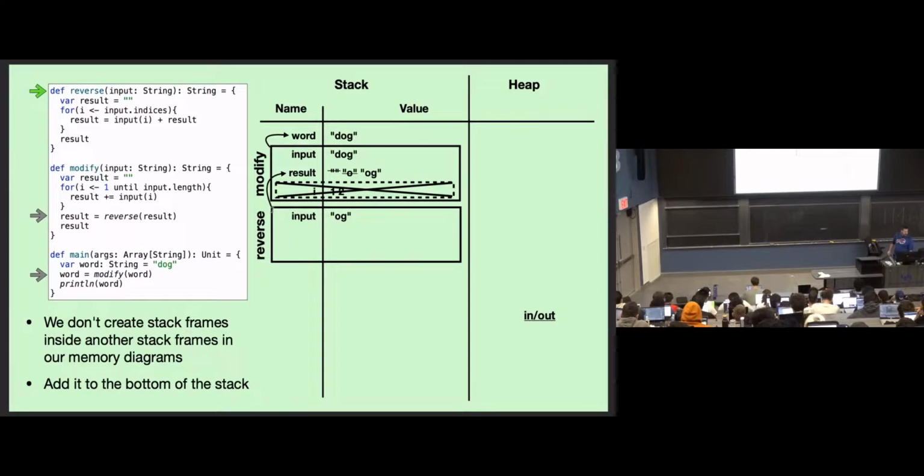The only thing that connects stack frames is return values. To foreshadow a little bit, the heap is going to connect our stack frames a little bit too, in different ways. But on the stack, the only thing that connects our stack frames is the return values. So we're going to add another stack frame completely independent of our other stack frames: solid box, name of the method, and draw the arrow of where we're returning to. The arrow just points to whatever variable we're returning to, in this case result in the modify stack frame. And that's how stack frames communicate, through return values. The stack frame is going to return to result.